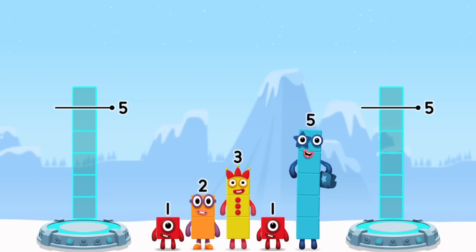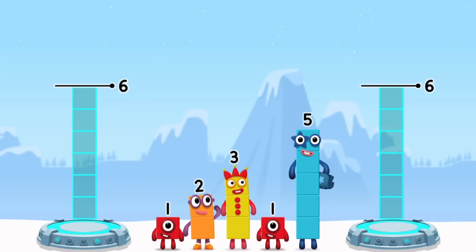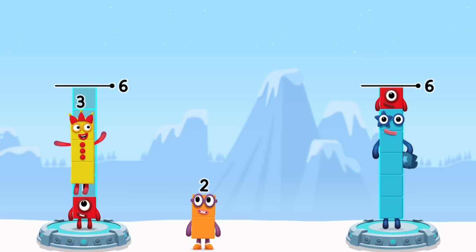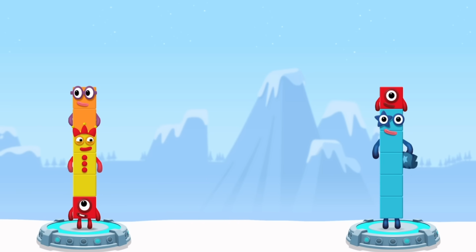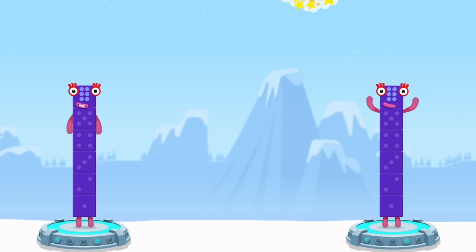Share the number blocks evenly to make two groups of six. Five. One. One. Three. Two. That's right. One plus three plus two equals six. Five plus one equals six. Six equals six.